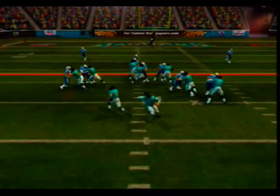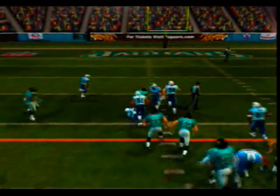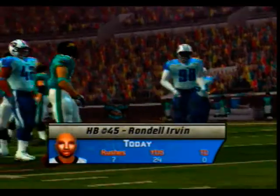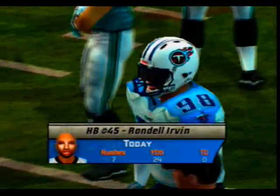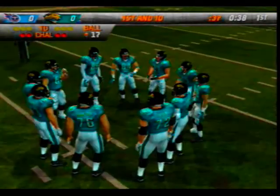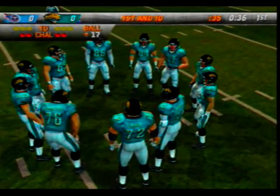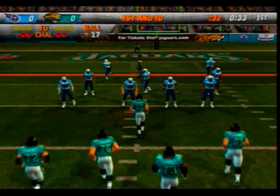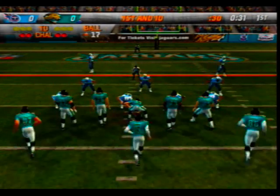The Titans line up in a 4-3. Nelson is there for the tackle at the 17. And he was able to create a lot of space on that run, John. Well, it started with some good blocking. And when he got through there, he turned upfield, and they weren't in position to tackle him. They're inside the 20. Ball on the 17-yard line.